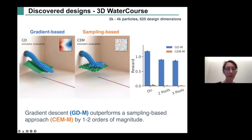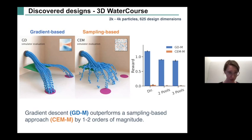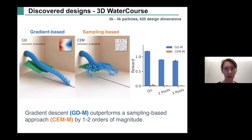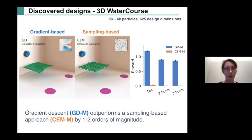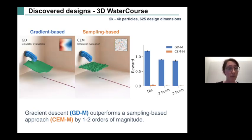And here, the gradient-based method outperforms the sampling-based CEM method by actually 1 to 2 orders of magnitude. And if you look at these examples, it's pretty easy to see how, right? Crafting these landscapes requires these globally coherent designs across a very large number of design parameters.